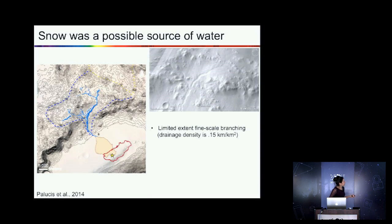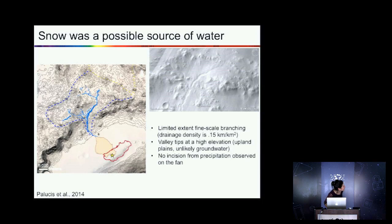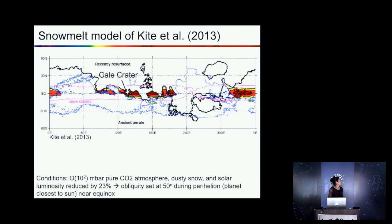And as I said, though this could be a preservation issue, the fact that we don't really see branching networks in those inverted channels on the fan itself seems to argue against rainfall as well. And so one possible source then would be snow. And I think I may have talked through these as a snow source. And this is something that Edwin Kite has, a snowmelt model that he came out with in 2013.